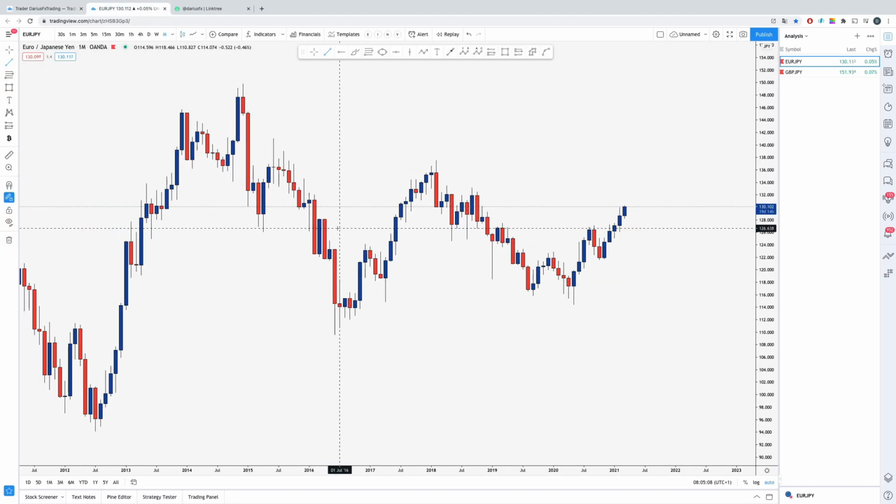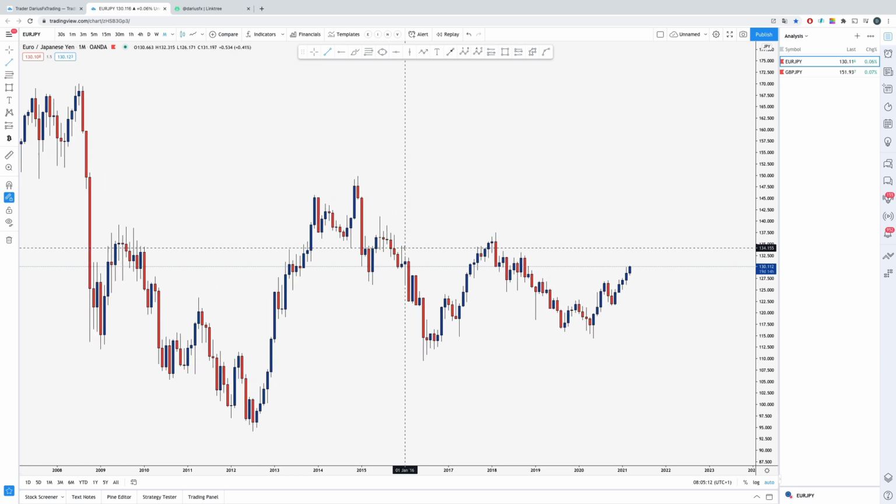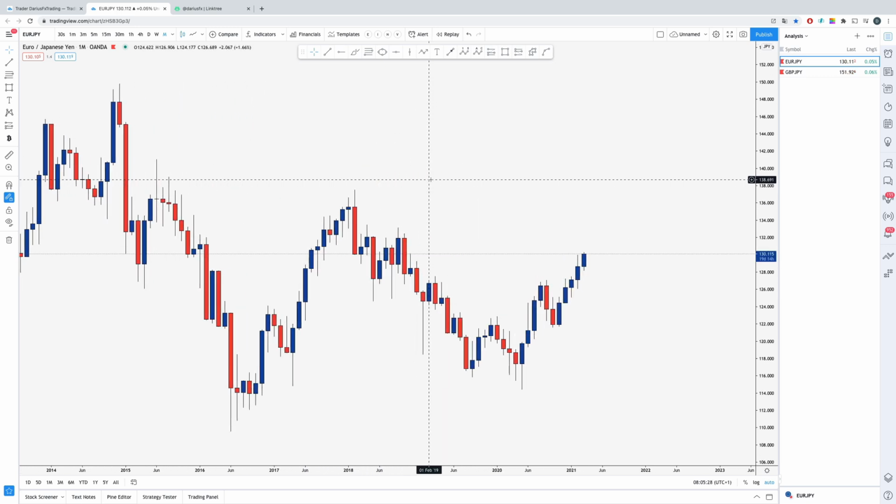So guys, let's get right into the analysis, starting with the EURJPY from the monthly time frame. Of course, I always do a top-down analysis, starting with the higher time frames and going down to the lower ones, looking for confirmation that every single time frame is showing me the same direction. This is my strategy, one of my concepts.